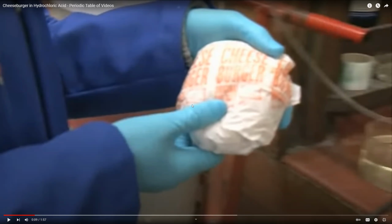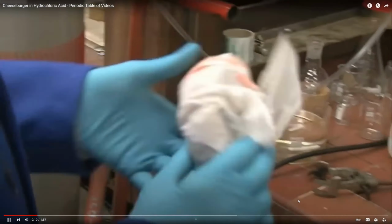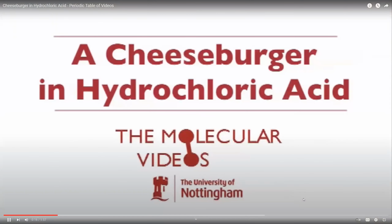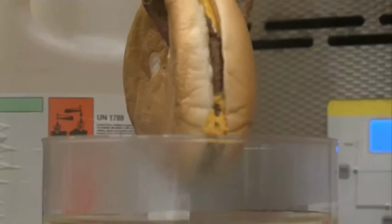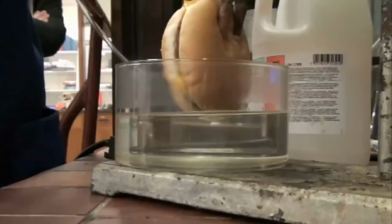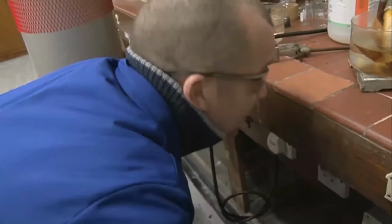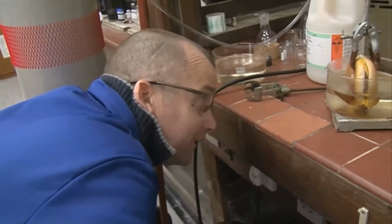But they're going to take this McDonald's cheeseburger. Still warm. Tempted to eat it. Okay, so we're going to leave our burger to digest for a while in the acid. Come back later and see what's happened.